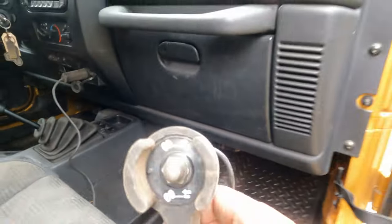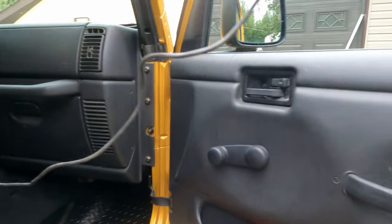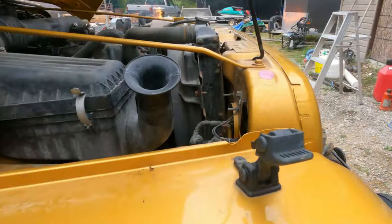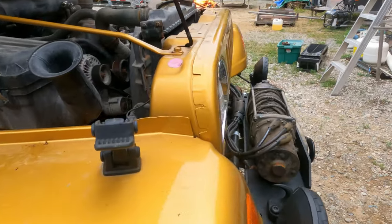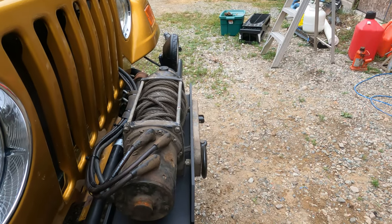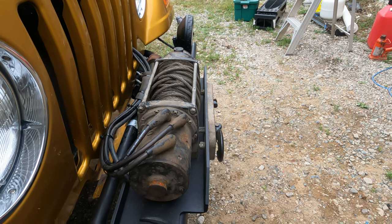So then we have this controller, not the longest wire, not ideal. A little longer would be better, but at least I can get out front and actually see what the winch does while I control it. So we'll try winch out, winch out, winch in, winch in. Sweet, it works.